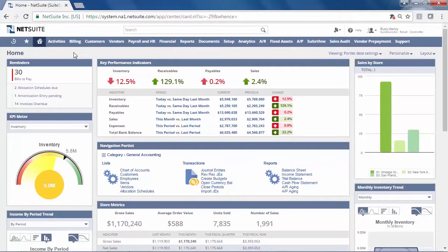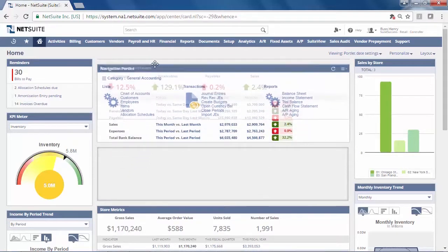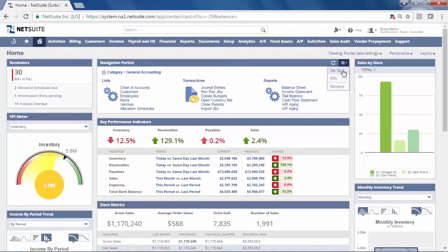Once logged on, users will be brought to their home dashboard. This is where they'll see a collection of what we call portlets. Each portlet is configurable and can be dragged and dropped anywhere on the dashboard and configured as needed.